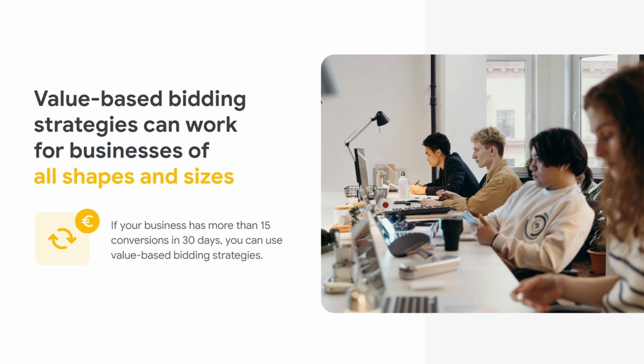Value-based bidding strategies can work for businesses of all shapes and sizes. If your business has more than 15 conversions in 30 days, you can use value-based bidding strategies.